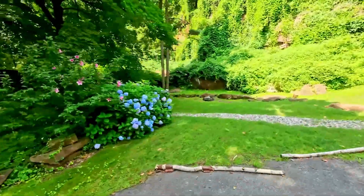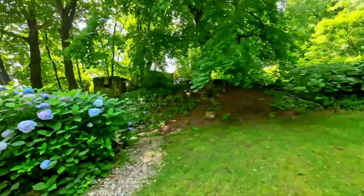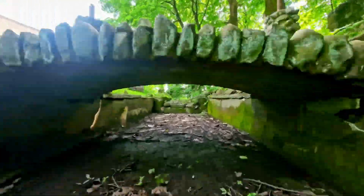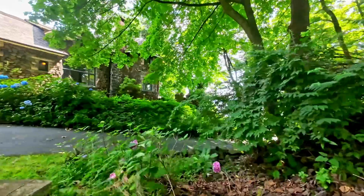We will go underneath a tiny bridge that crosses a drainage channel. It would be interesting to see what this corner of the property would look like if somebody with a green thumb took an interest in it again.